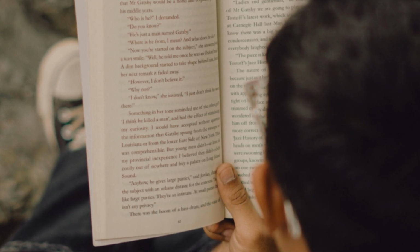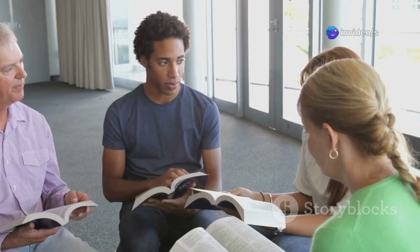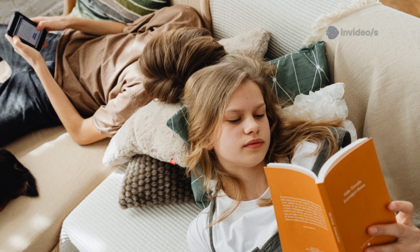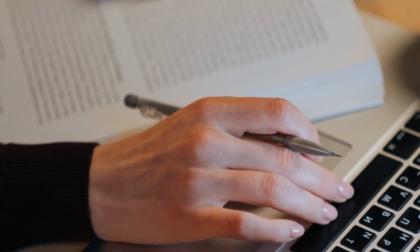Chapter 5. Read, write, conquer. Grammar doesn't stand a chance. All right, bookworms and word nerds, this chapter is for you. If you really want to level up your English game, you gotta embrace the power of reading and writing. And no, I'm not talking about writing essays that would make Shakespeare jealous. We're talking about simple, fun, everyday writing.